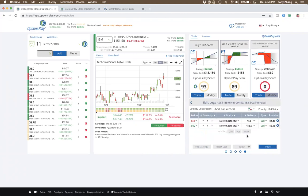So let's take a look at a short call vertical. So let's look at that October, same thing, October 19th, but instead of selling the put, let's take a look at a $5 width. So here, if I sold the 152, 157.5, $5 width, I'm going to collect 175. So a little more than a third of the width. So I'm actually getting more collection here on the call vertical than I am on the put vertical. So here, as you can see, I'm going to collect roughly a third of the width.